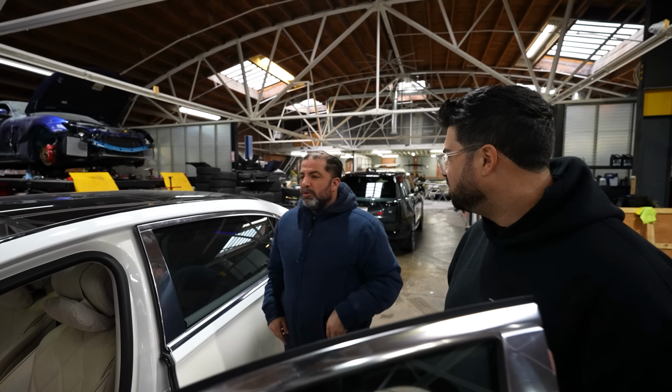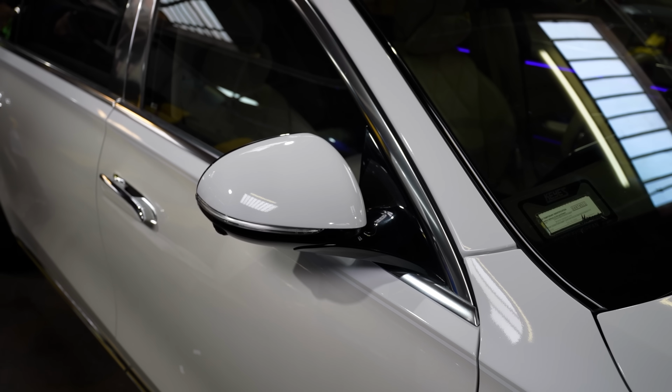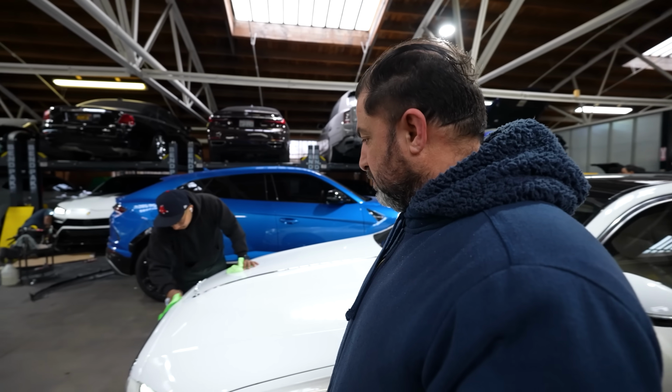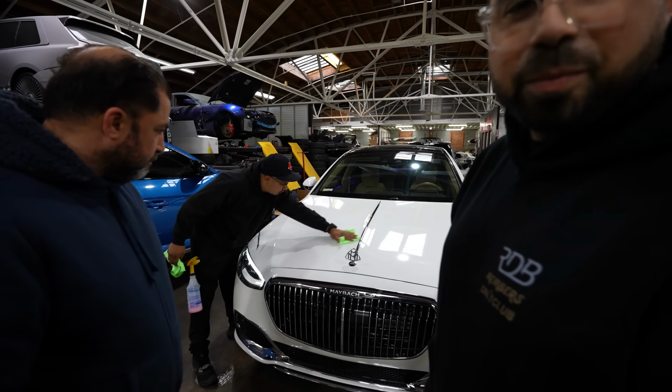Take a famous line. What did we do this? I don't even know what we did. We did the top section. We did a white wrap on top, and the customer's on the way, ready to pick it up. What color is this? Just regular high gloss white. So the customer's on the way, ready to pick it up.